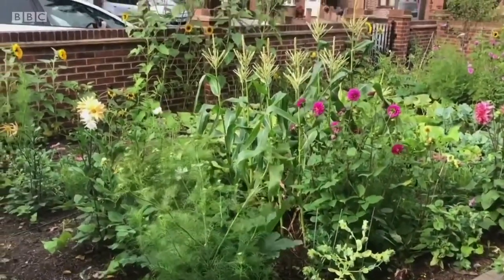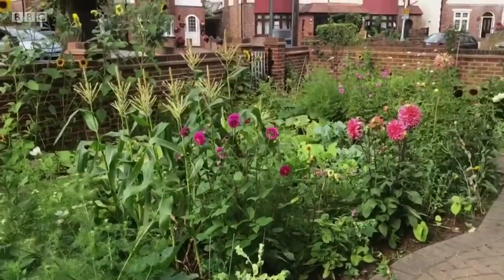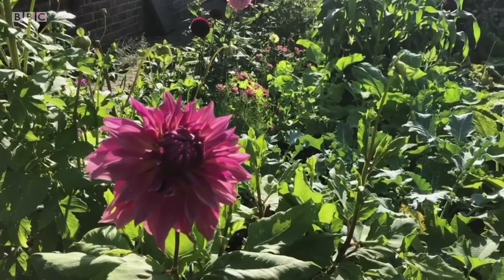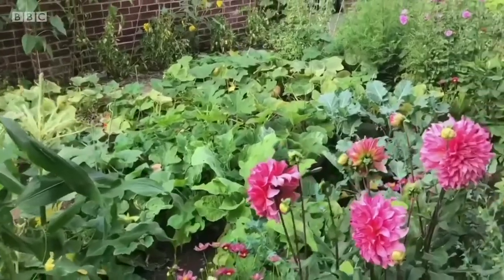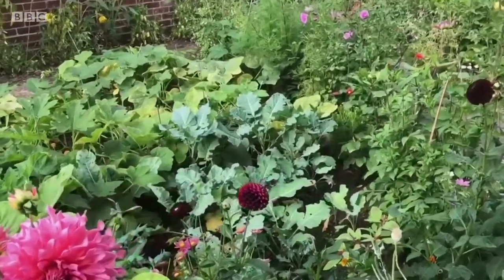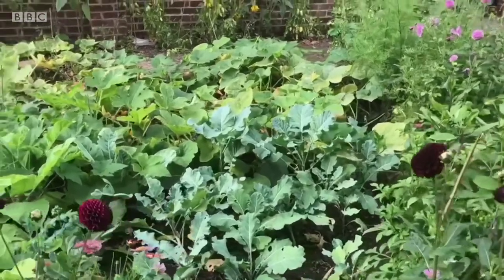Hi, I'm Prem. I live in London and this is my front garden. A year ago today, this was a weedy, completely unused front lawn. I didn't do very much. I left the grass where it was, covered it over with a layer of cardboard and added some grass clippings on top of that. Then I added a thick layer of compost on top of that and left it to do its thing over the winter.